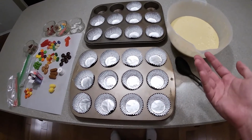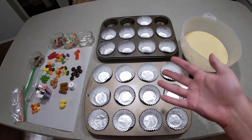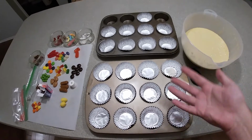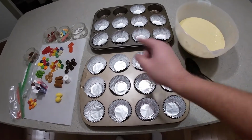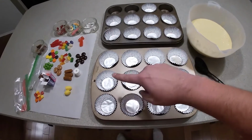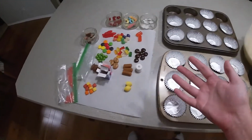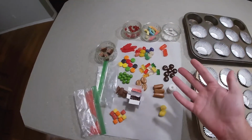Now, you might be answering to yourself, the best candy that goes inside of a cupcake is chocolate. Like, unequivocally, any chocolate that you put inside a cupcake is going to be good. But there are people that don't like chocolate. There are people that don't have chocolate in their house currently. And so we are more so answering the question with more unusual candy.